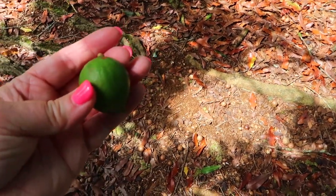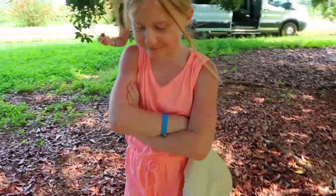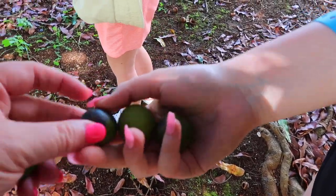That's a fresh one. Okay, are you finding some, Ash? We're gonna find some on the ground right here. Find the green ones, but even some of the darker ones are still good as long as the husk is on, right, Abby? Yeah. We're gonna take them and sample them for a little.